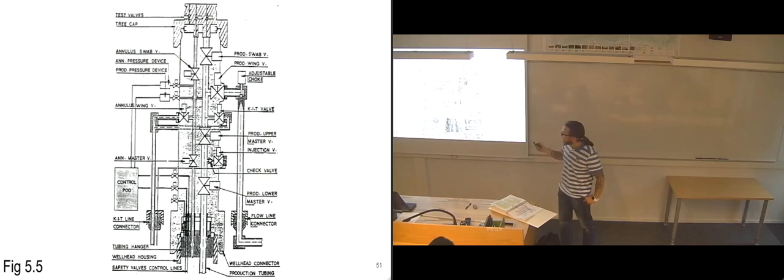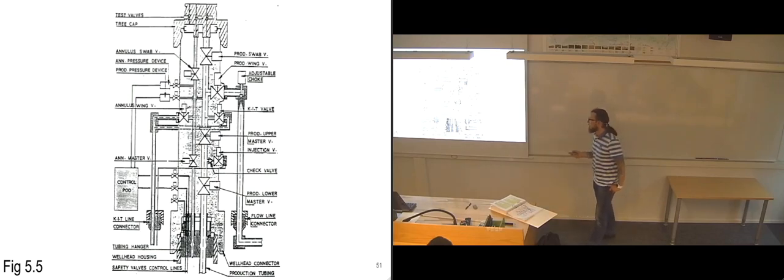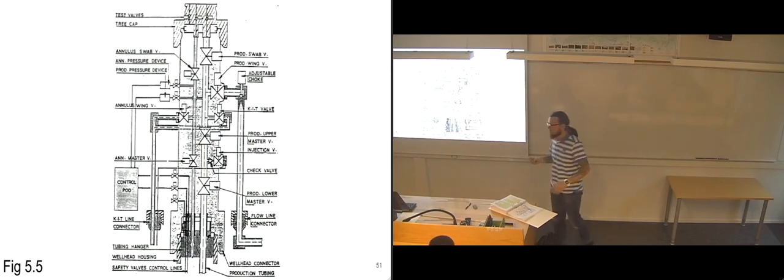Then you also have a lot of other valves in there. You have the annulus pressure, which is going up this other pipe here, where you also have master valves, you have wing valves, and you have swab valves. And those are because you need to equalize the pressure inside the annulus.